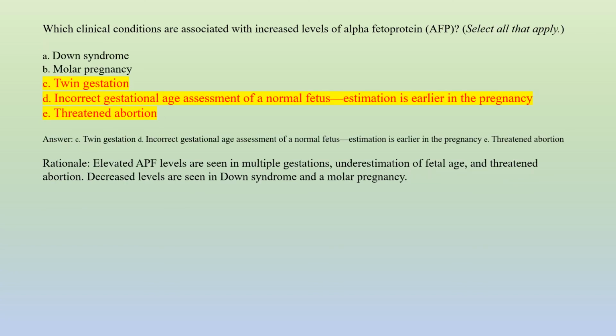Answer: C. Twin gestation. D. Incorrect gestational age assessment of a normal fetus. Estimation is earlier in the pregnancy. E. Threatened abortion. Rationale. Elevated AFP levels are seen in multiple gestations, underestimation of fetal age, and threatened abortion. Decreased levels are seen in Down syndrome and a molar pregnancy.